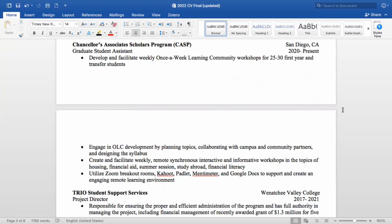So as you can tell, I was very detailed with describing what I did with this job, right? And so what I want you to do is be as detailed as I was. Make sure that you name every little thing that you have done with the organization to provide as much context as possible for the committee.